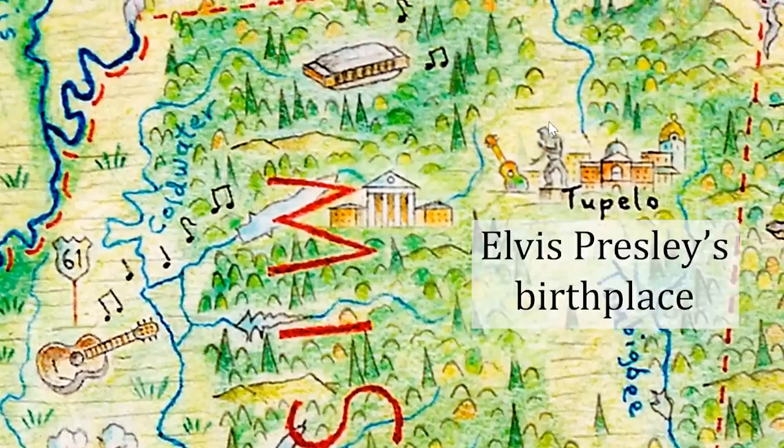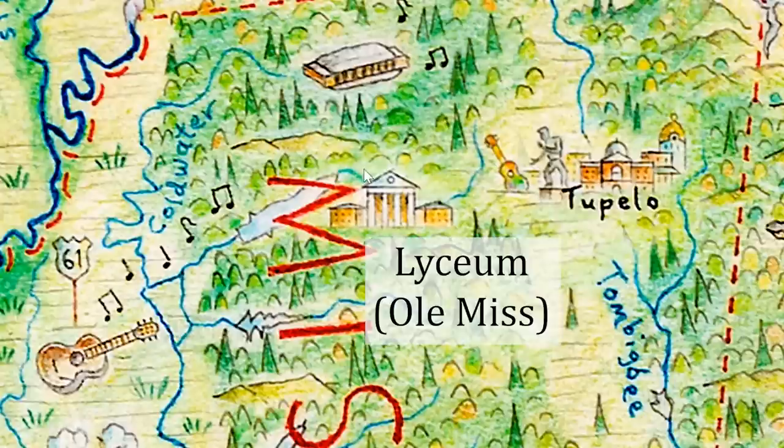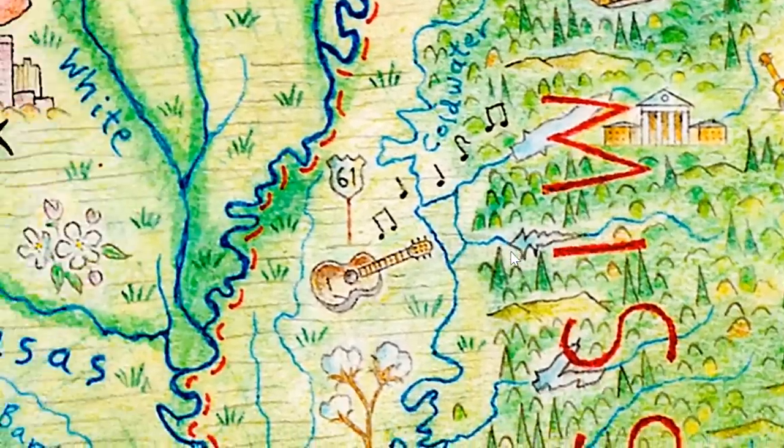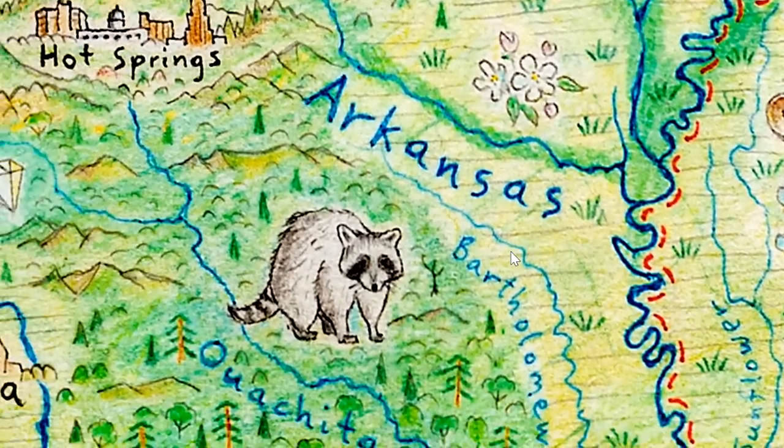You can see him crooning here on the statue. There's little guitar sculptures all over town. This is the Lyceum building at Ole Miss, the university. And we'll go back over to the west side of the Mississippi now.